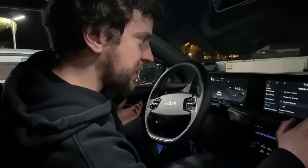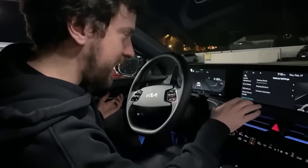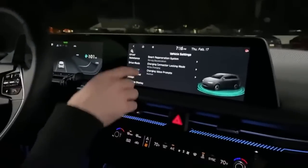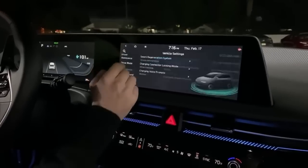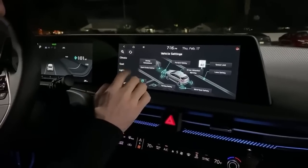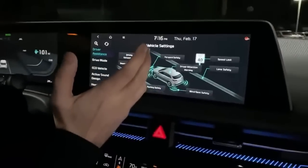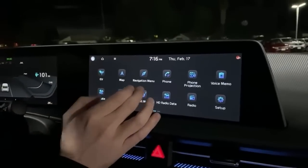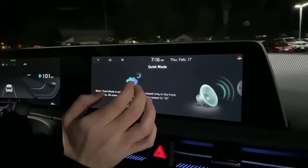Wait, active sound design. Provides a driving sound for EVs. Why would anybody want this? You showing me using the thing? Yeah. All right. Smart regeneration system. Wait, can I turn creep off? I feel like you can't turn creep off on this car. We have to put it in secret mode. How do I put the Konami code in? Why would I want that?